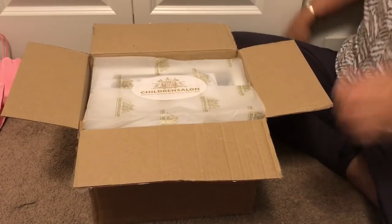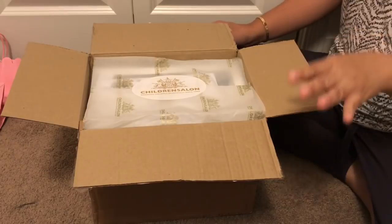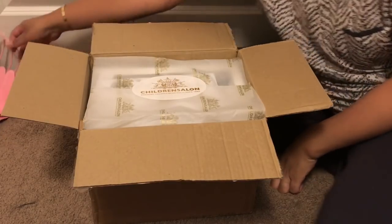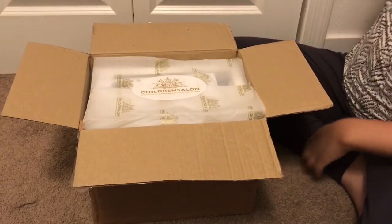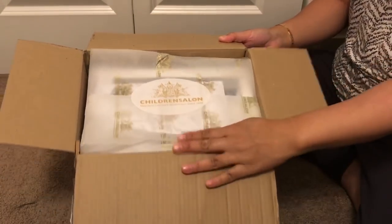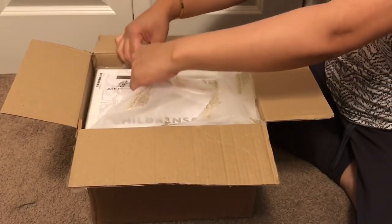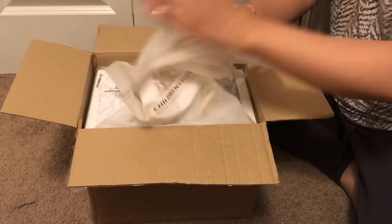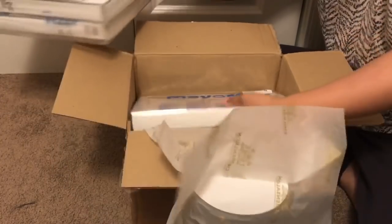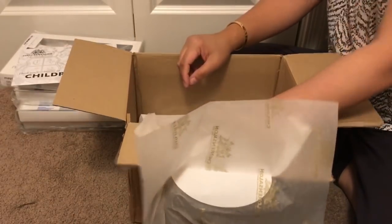I'm back, and I'm here with a haul video from one of my favorite places to shop for super adorable baby clothing, a children's salon. And I haven't taken anything out of the box yet, but it's so beautifully packaged. Before I tore into it, I wanted to at least show you guys how it arrived. So I'm gonna go ahead and take everything out and then open everything on its own.